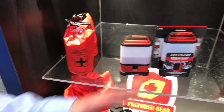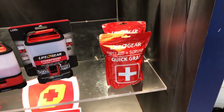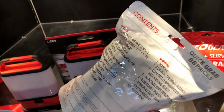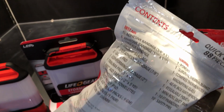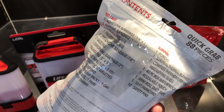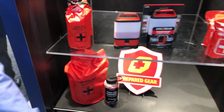And as we move through, there's a quick grab kit. This one, again, is first aid and survival. So a few different components in there, but in a zip-sealed kit that you can re-zip after you open it up. And you can add things, take things out, put new things in, which is nice about all these kits. Both of these are waterproof kits. Actually, all of our kits are waterproof.